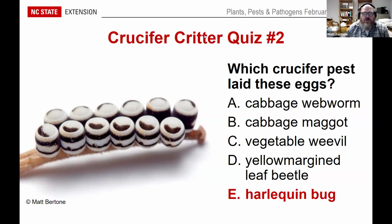Would diatomaceous earth work for soft-bodied pests? I don't think so. Diatomaceous earth has been used a lot as a cure-all for a lot of things, but I wouldn't say it's really effective at that. It's effective for certain other things, but I would say look for some other types of recommended controls. And again, cultural practices like reducing weeds and debris can help.